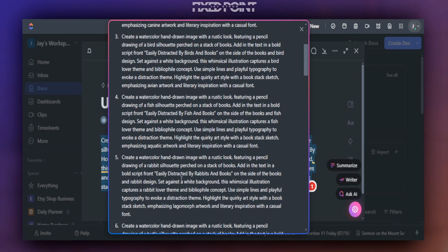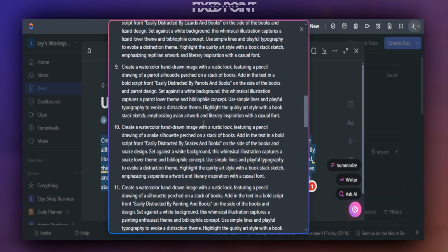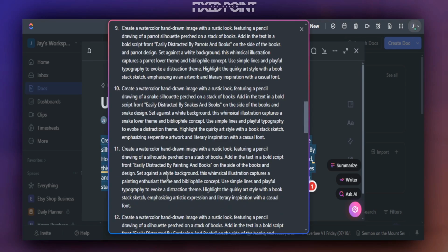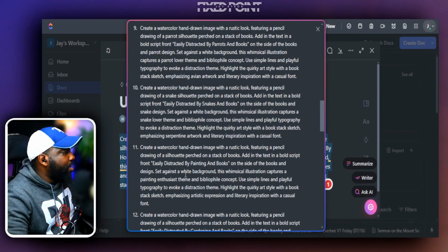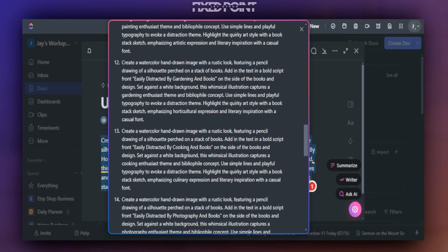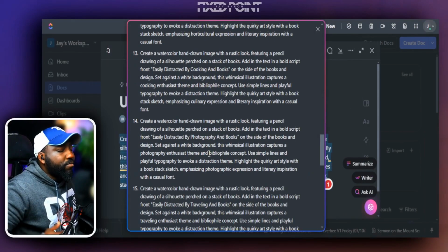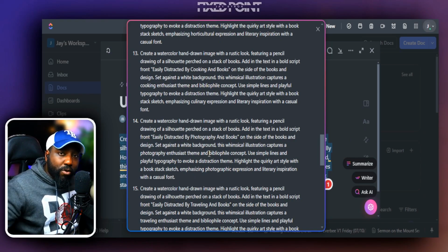And again, we have all of these prompts. It's going to speed it up, and it's going to give us 10 of the popular animals that we have here. And then it should change into the prompt where we said to bring in different hobbies that we want to incorporate with this phrase. Starting at number 11, we have a change here where it says easily distracted by painting and books, easily distracted by cooking and books. And all of these prompts can be used in Dream AI to switch over into Printify.